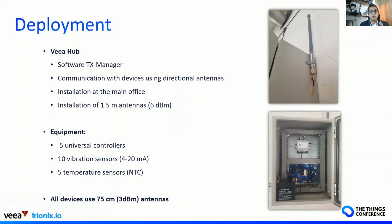For this project, the equipment is 5 universal controllers, 10 vibration sensors with an output of 4 to 20 milliamps, and a temperature sensor. All these controllers use 75-centimeter antennas of 3 dBm.